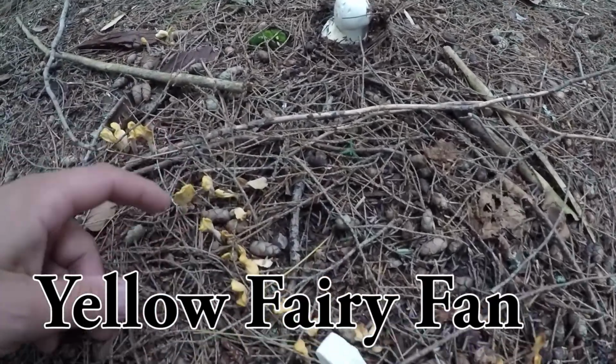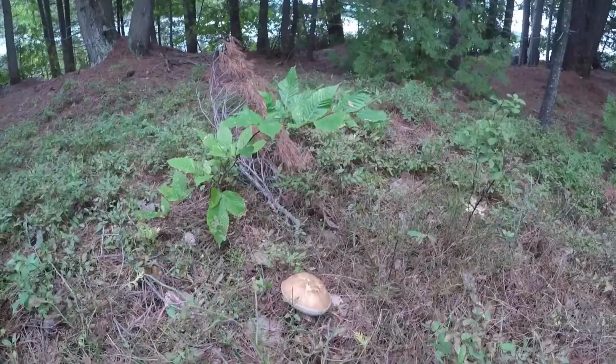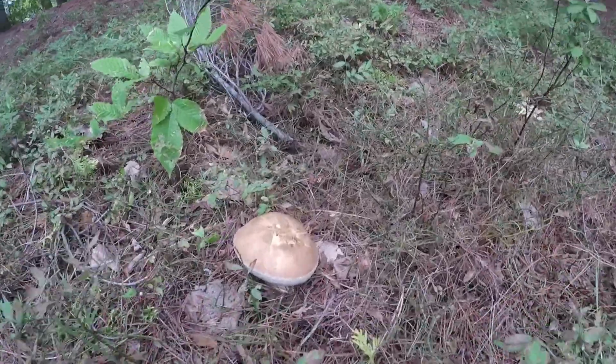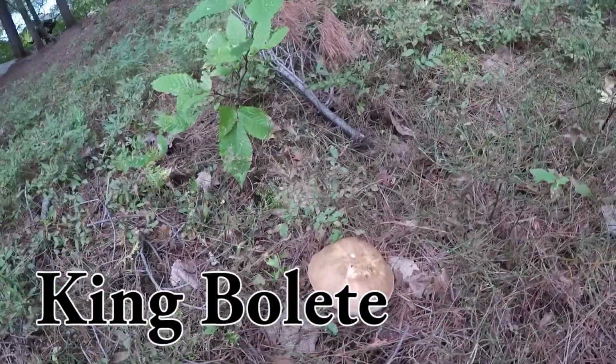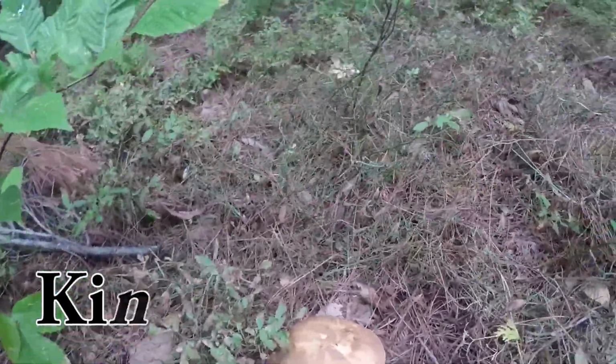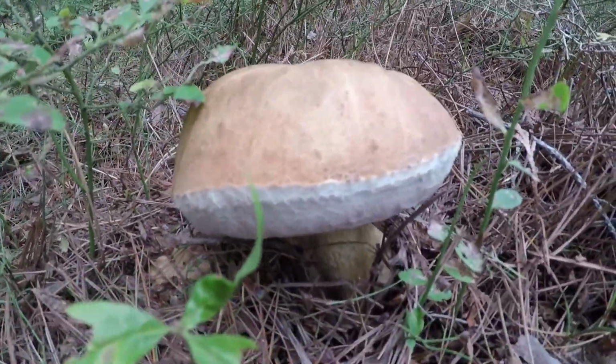And I'm not sure what these little guys are. They always grow up like leaves. So this is a very large bolete mushroom. It's pretty dense. It's got the color of a cooked pancake. You can see it's quite thick as well.